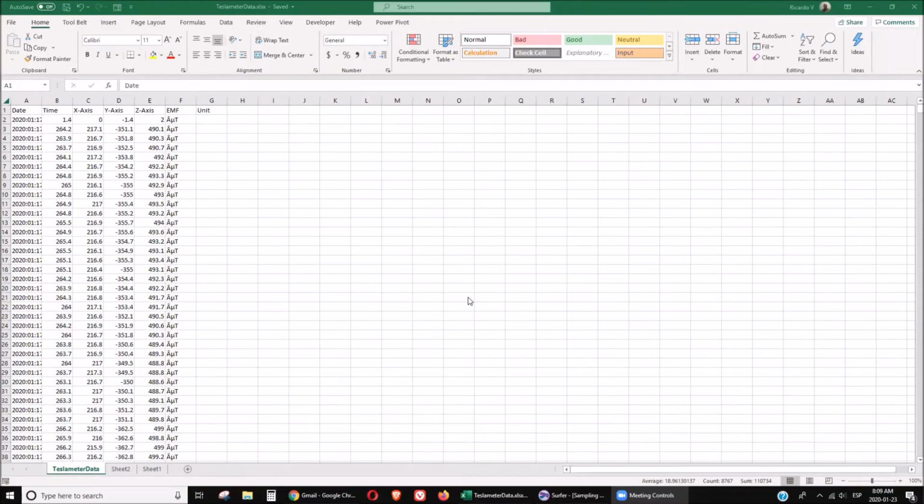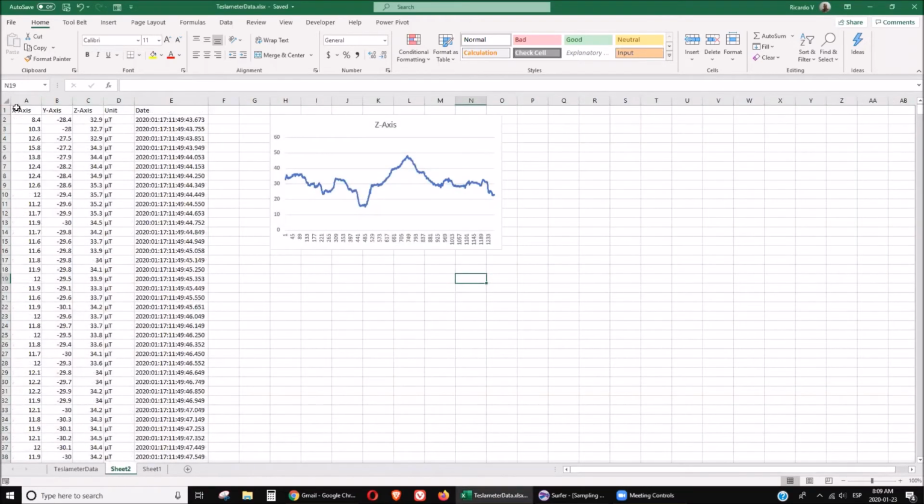As I explained last time, once we finish doing the survey, we can email ourselves the result of the Teslametry as an Excel file, as a CSV file. This is the raw data, how we receive it. And here I just cleaned it up a little bit. I just left the XY, that would be the UTM East, UTM North, and the actual value of the Teslametry, the microteslas. And here you can see, even in a short fly as this demonstration, that we have a very nice variability of the data.